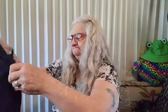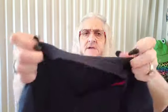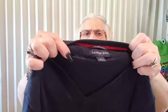Okay, this is Lands' End 100% Supima cotton, size large 42-44. This is another sweater that's not too heavy. You could probably wear a shirt under it and be really warm. Nice. All right. We got one more piece here.